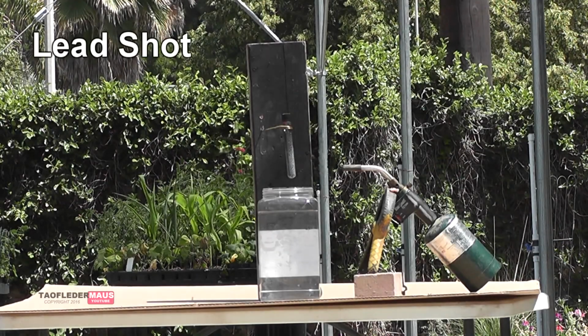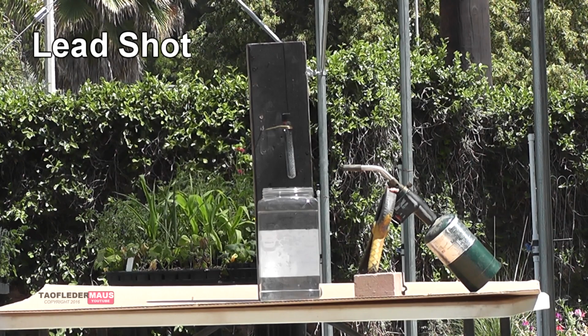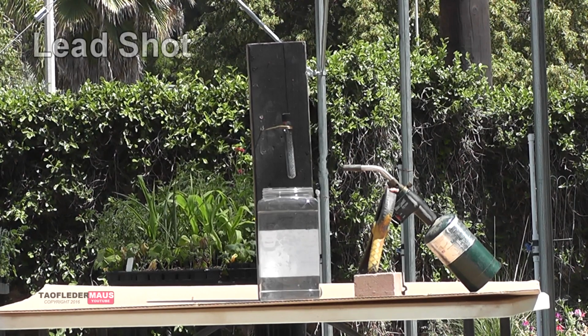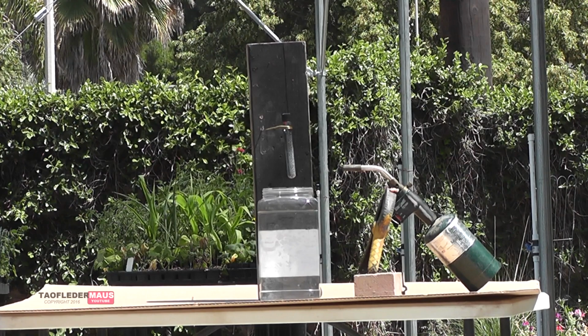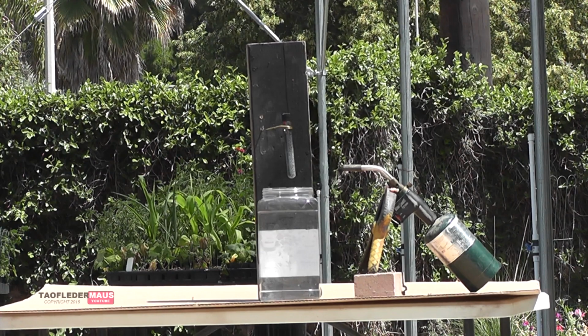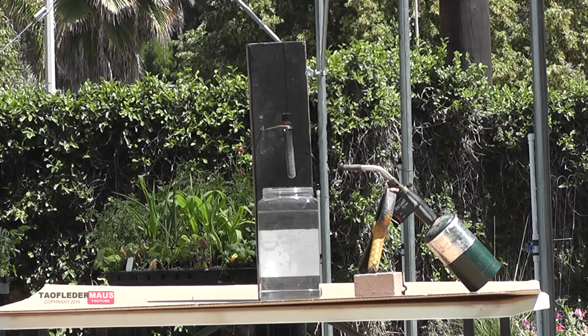Okay, the next test here is lead shot. This is just bird shot from a shotgun shell. Once again, this had to get to very high temperatures, over 600 degrees Fahrenheit, just to become a liquid. Now, the question here is, is the glass going to melt before the lead shot begins to boil and off gas and create its own pressure? That was the big question.